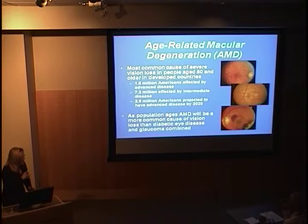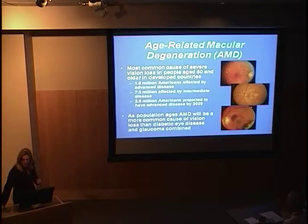Now, I'm sure as many of you know more than I do clinically about this disease, but it is the leading cause of blindness in the United States and westernized countries, but it's increasingly becoming a problem in low-resource countries as people live longer. Also, as the population ages, age-related macular degeneration will surpass glaucoma and diabetic retinopathy combined. So although we've made these great discoveries from a genetic perspective and an epidemiological perspective, people are still going blind from this disease.